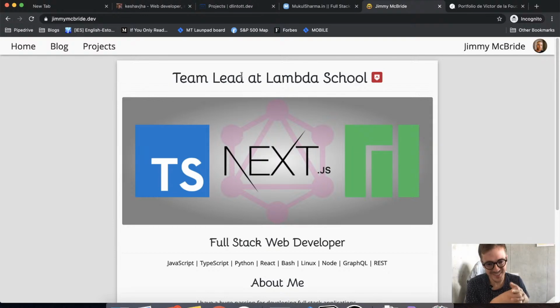This design is, I don't even know what to say. Probably designers would hate it because visually it's not the best, but as a developer, I must say it looks really cool, and it has this simplicity.